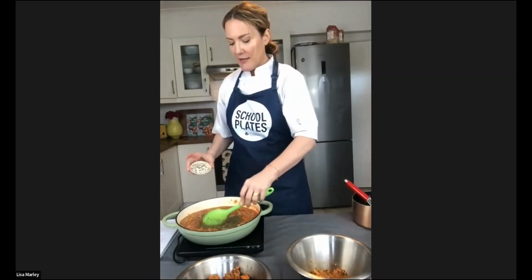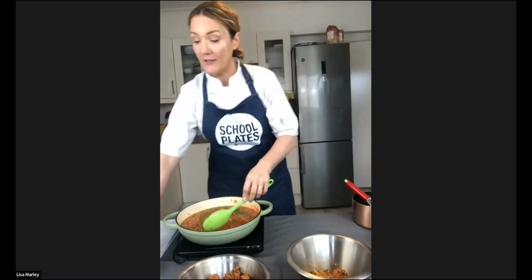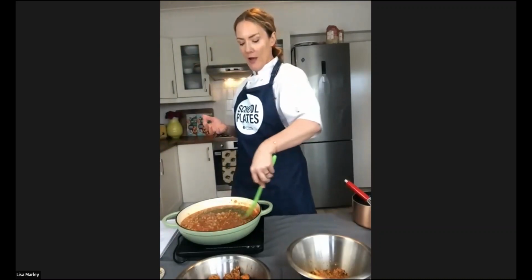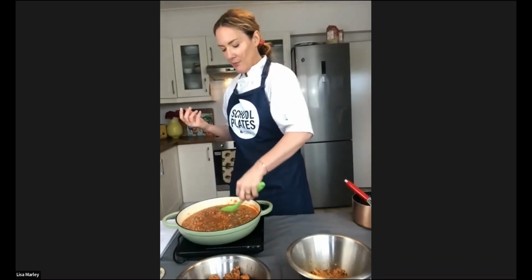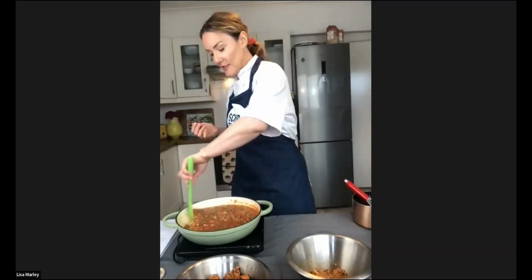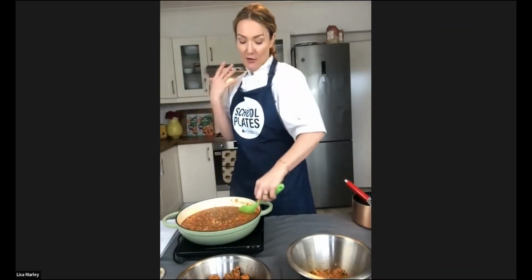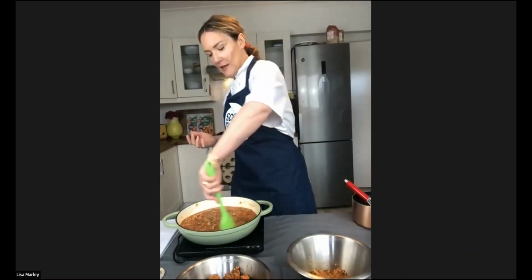Mix that round. Now, of course, herbs are really, really good for you. So they not only add flavour, they actually have health benefits as well. So think of all those lovely warm spices. And also, just really jazz up the dish, make it more exciting and interesting. It's good for the children's palates to appreciate the different flavours.